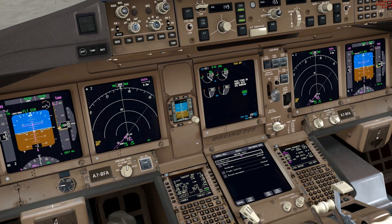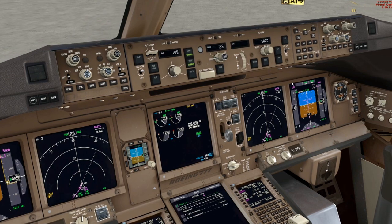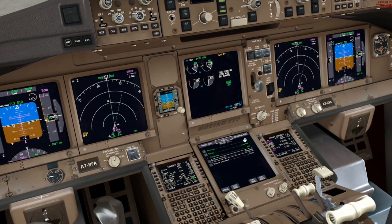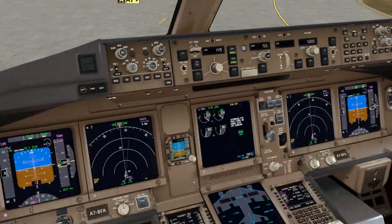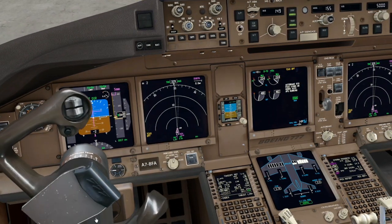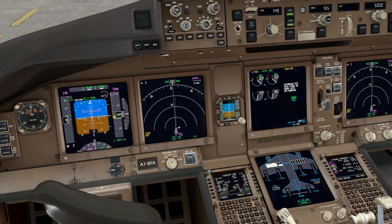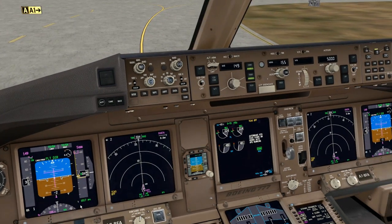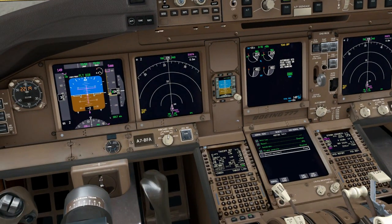Before taxi checks, anti-ice not required. Recall. Recall's good, TCAS is off. Brake set, RTO. Flight controls. Yeah, let's go flight controls, full deflection to the left. Right, sorry. Full forward, now to the left. Full back. And that looks good to me. Just waiting on ground equipment.